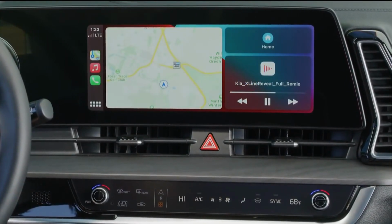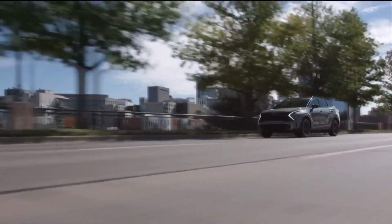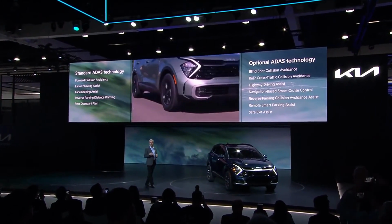Wireless phone charging, absolutely. And Sportage comes with standard Kia DriveWise technology for built-in safety, including driver attention warning, lane keeping assist, and forward collision avoidance. We believe when you put it all together, the design, the driving dynamics, the efficiency, you get a compact SUV that stands apart from the crowd. It will set a new standard in the marketplace.